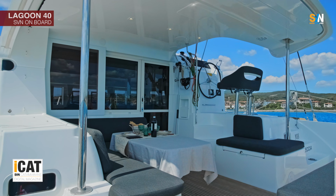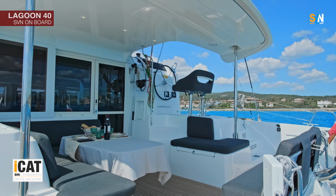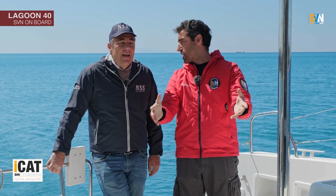Okay, and so back on the boat, I see one of the main characteristics of this cockpit is the amazing way of communication between the crew, the guests, the galley here, and the helm, the skipper. Exactly.